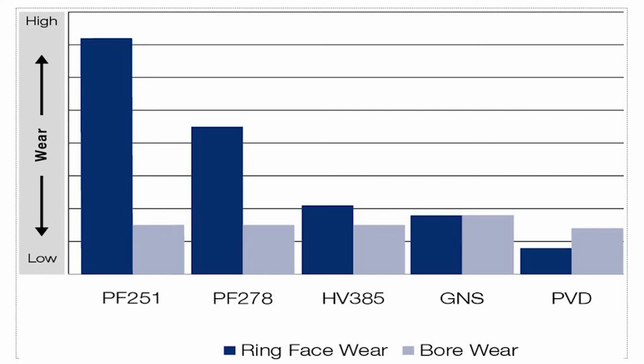So we look at it twofold. One is we like to reduce the face wear as much as possible, because that means the ring's going to last a long time. But as near as possible, we'd like to reduce the bore wear too, so that the cylinders aren't worn out after two or three races. So this is the chart from left to right. And you can see by and large, as you go from left to right, it gets better.